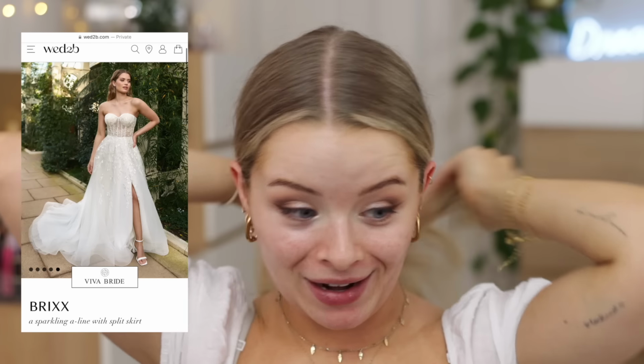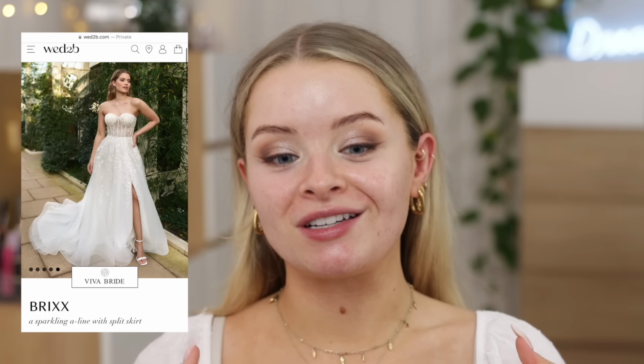And so I said to my mum and to Ellie, let's go to this Wed to Be store, let's try on this dress that I've seen online that I like. I really wanted off the shoulder sleeves, so I photoshopped this little picture of the dress that I liked with off the shoulder sleeves, and I went into the store, and the first day that I tried on dresses in one of their stores, they didn't have the dress.